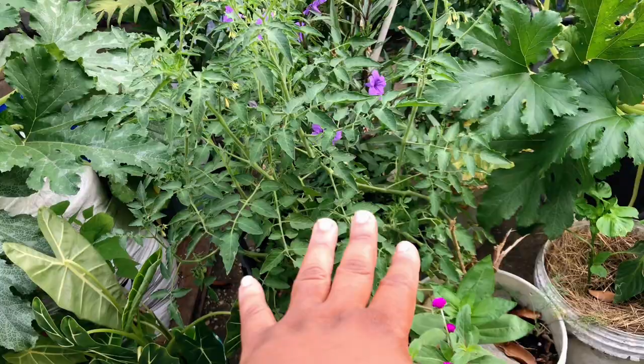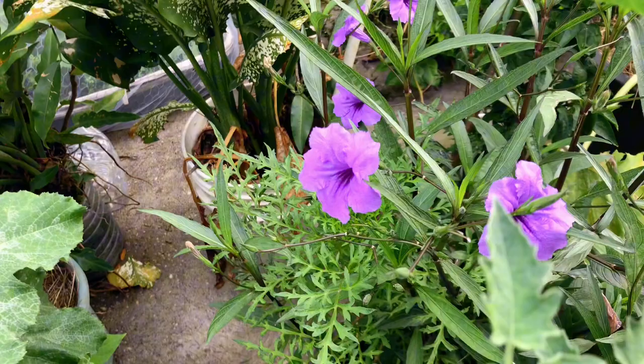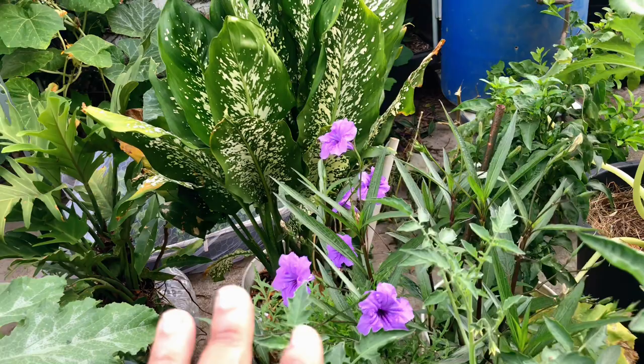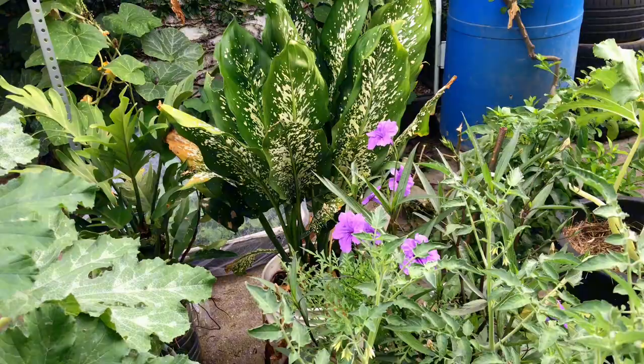Look at the vibrancy of this purple flower. This is what we call the morning glory. The vibrancy of this is amazing. And the way the stem is designed is as if the flower is just floating in midair. You know? That structure is just so beautiful.